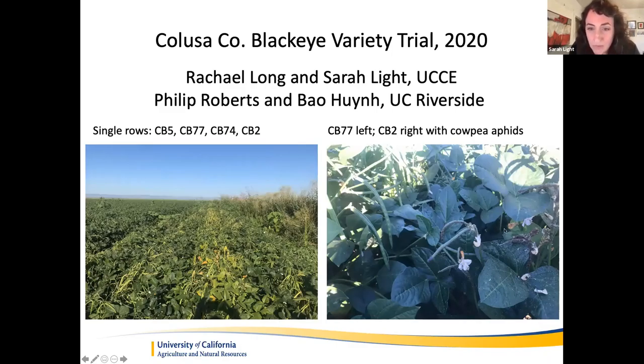And I just wanted to quickly say that in the UC IPM guidelines, there are black eyes that are commercially available already, and there's a table that will indicate what the resistance is to Fusarium and different nematode species.